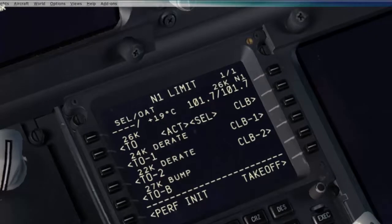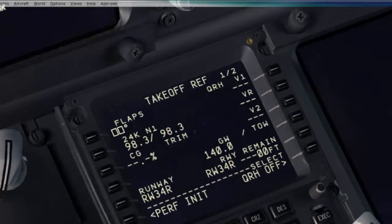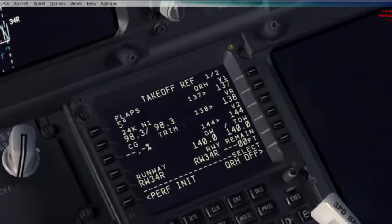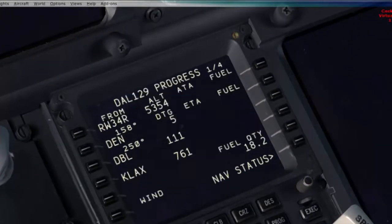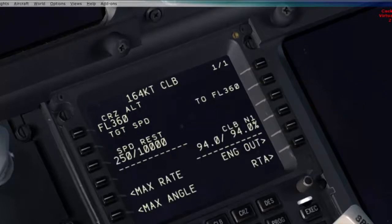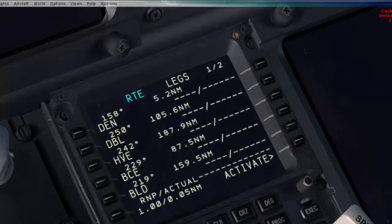Alrighty, let's go to N1 limit. I'm going to go 24 thrust, 24K. Let's go to our takeoff. We're going to go flaps 5. V1's going to be 137, VR rotate is going to be 138, and V2 is going to be 144. We are clearing everything. We are not going to set our approach until we are in the air. So we are good on our FMC.